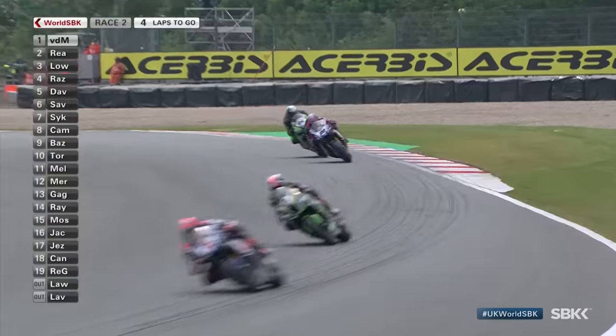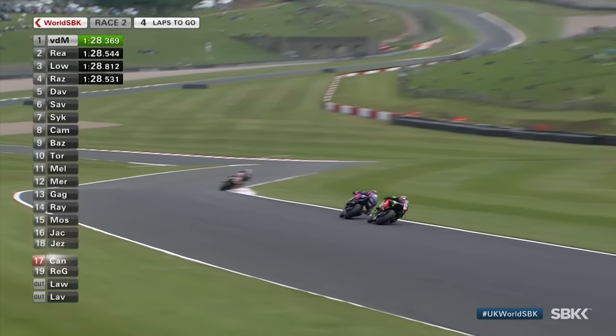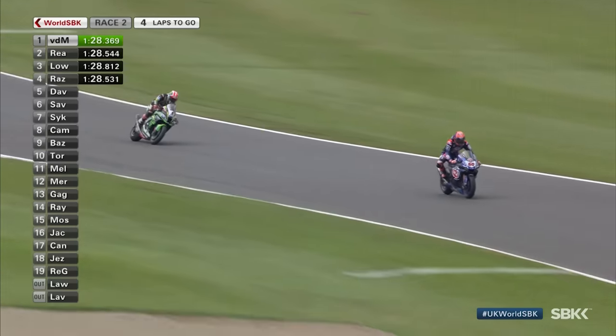Well, Toprak Razgatlioglu, great driving. He's got through Redgate as well. He's all over the back of the number 22 of Alex Lowes, going through the Craner Curves, flicks it right, then flicks it left into the old hairpin.